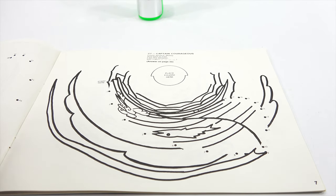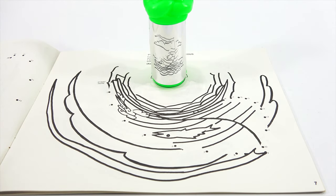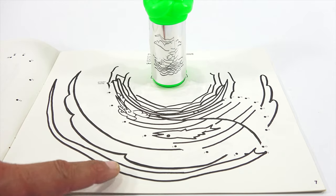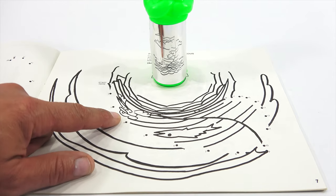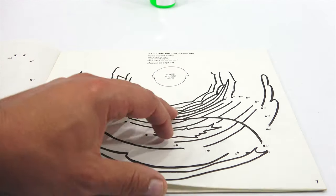"Captain Courageous, come aboard, matey, and start to bail. I'm the skipper, but I can't..." Okay, I can't. What can't he do? Page 32. "I can't..." I don't know. That one's impossible to see. There's a fish there. The fish is right here. There's some kind of sail. And there's something there. All right, well, we'll come back to that one.